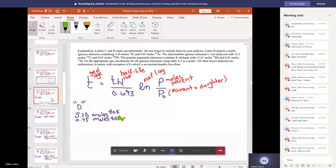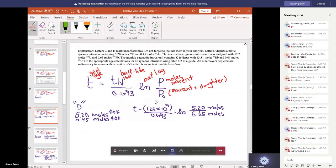Let's fill in each term. So here's our equation now, and we'll start to fill in the terms. T, which is the geologic age, equals 1.25 times 10 to the 9th. That's this term off of the chart. We've got the decay constant value there, 0.693 in the denominator. And then we're going to multiply by the natural log of the parent moles in the numerator. That's 5.20, which comes from here. And 5.65 is the sum of both parent and daughter. So if we sum these together, we get 5.65 as the sum. That's what's in the denominator over here on this side of our equation. So we'll take those values now, and let's multiply some of those terms out.